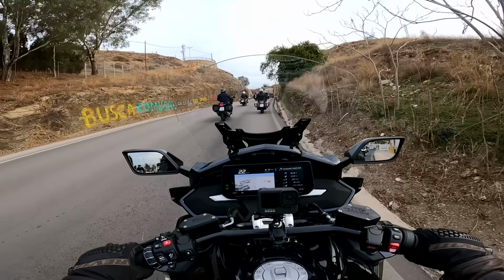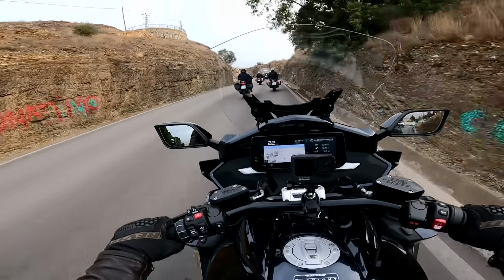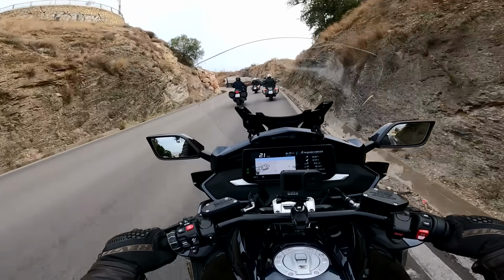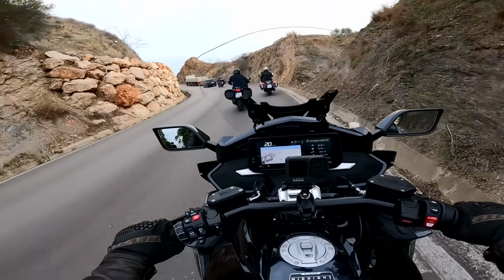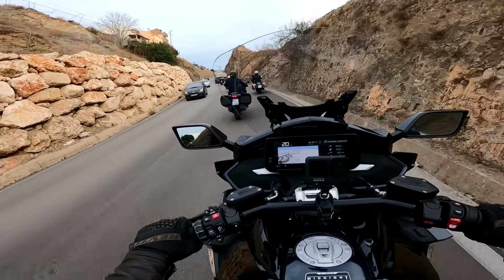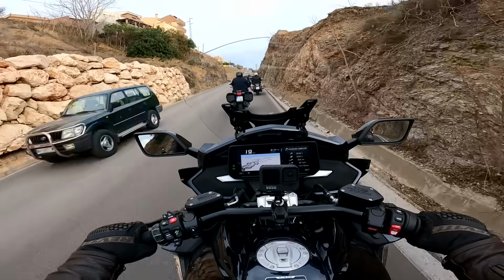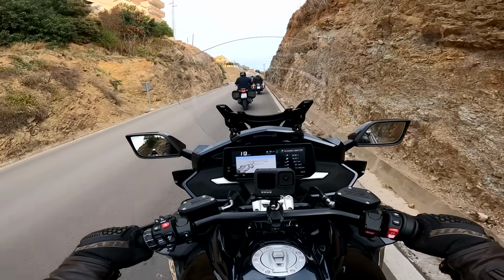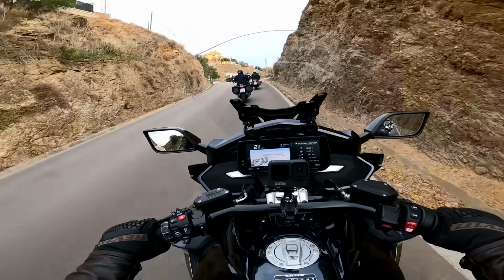We are stuck behind quite a large lorry crawling along, which gives me a perfect opportunity to talk about the low speed handling of the K1600, and do you know what, for a bike of this size, it is very well balanced at low speeds. I just knocked it down into first gear because we really are at a walking pace, and we've just gone around a couple of hairpin turns at slow speeds, and the bike just feels planted. It really does. It's not threatening to topple over or anything like that.